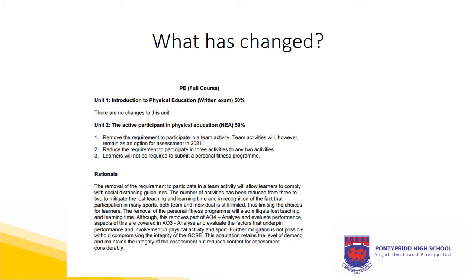Previously, they would be assessed on 3 physical activities, one being a team sport, the second being an individual sport, and the third being one of their choice. However, now, pupils will be assessed on 2 physical activities only. And again, that can be either team sport or an individual sport. Another change that's been made to Unit 2 is the removal of the personal fitness programme, which is their coursework.